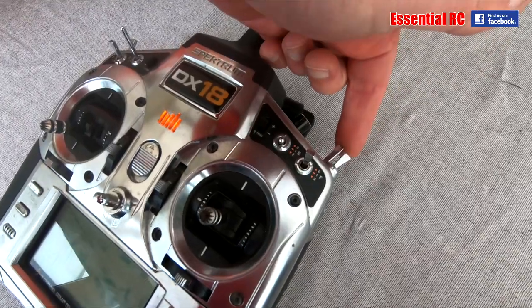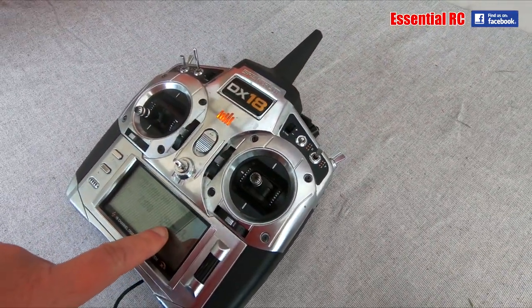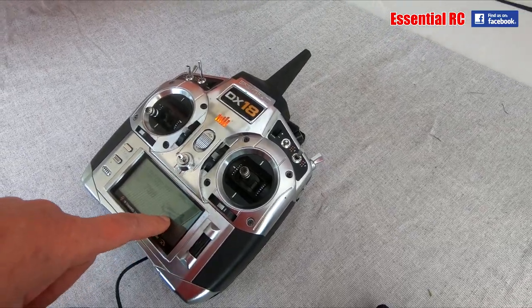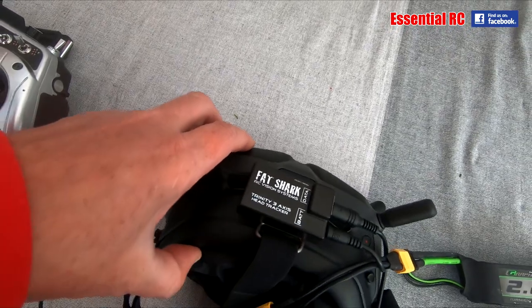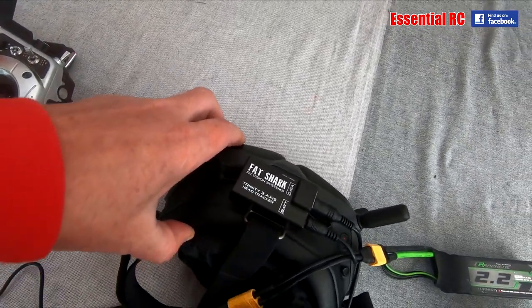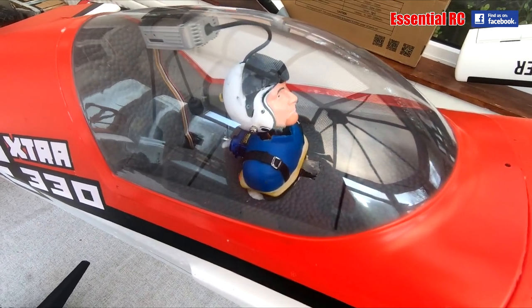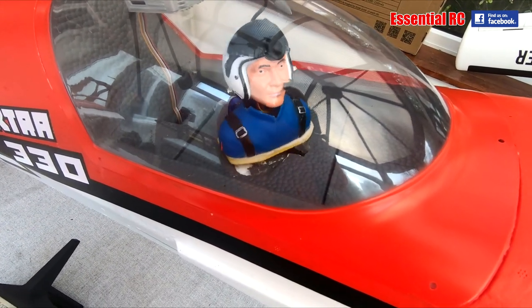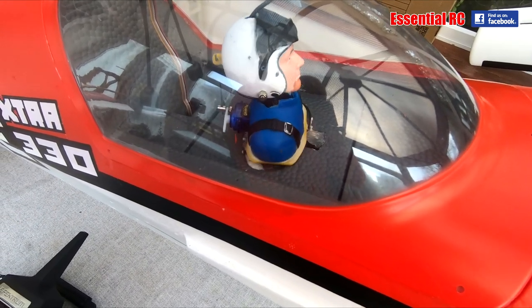Okay, so switch H up on my transmitter. So I'm now transmitting AUX 2 and AUX 3 for the head tracking. So if I move the head tracking movement, you can see my friend Bob here moving left, right, up and down.